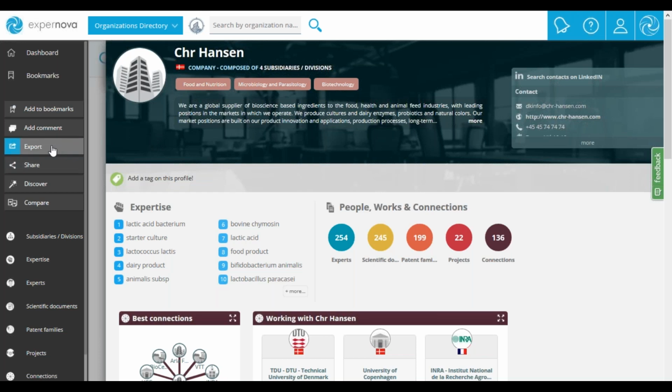You can bookmark organization or expert profile or also scientific works. And you can also export. You can export expert profile, you can export organization profile, or you can export list of expert, list of organization, or list of scientific works. And you can also share with external users thanks to the share feature here in the left menu navigation.